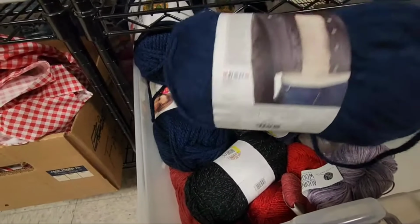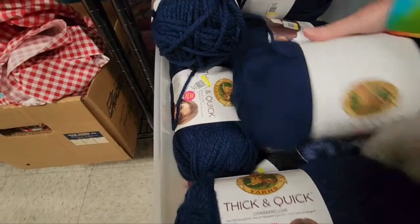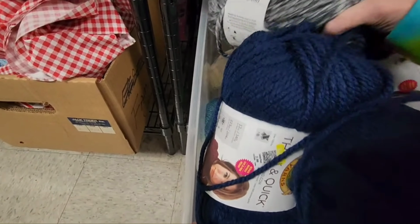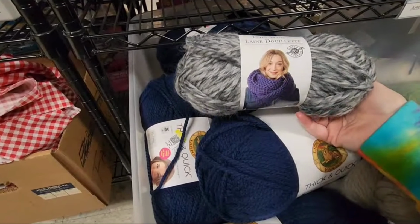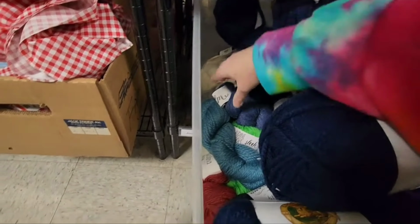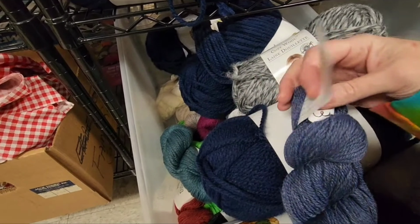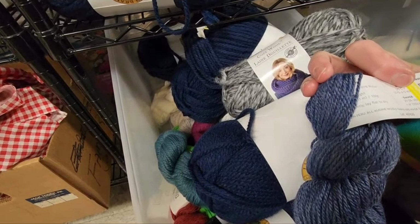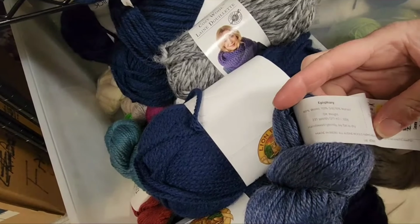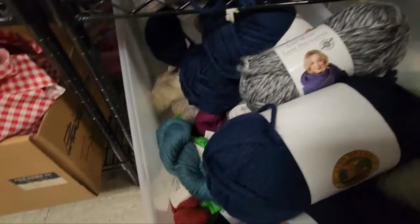$2.99. I wonder how much it was originally. There's 1, 2, 3, 4, 5, 6. 6 of them. Hoops and thread. Ooh, what's this down here? Knit crate, with mohair. Ooh, wool, silk, and mohair. That's pretty.